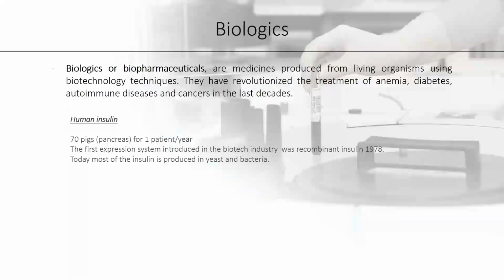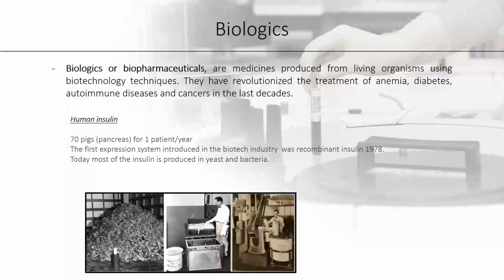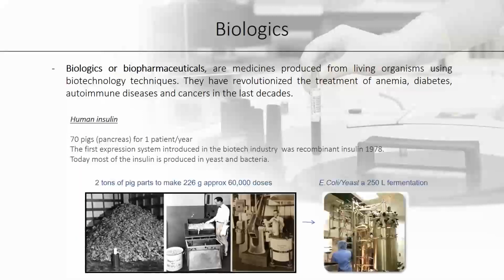Just to give you an example that everything is important when you want to transfer your small research to the market. A couple of words on biologics: these are medicines produced from living organisms using genetic engineering and biotechnology techniques. They have revolutionized the treatment of anemia, cancers, diabetes, and autoimmune disease in recent decades. Before biotechnology was born, to produce insulin and treat diabetes, we had to extract it from the pancreas of pigs, and we had to use 17 pigs for one patient's treatment for a year. This looked like a butchery. It didn't look like biotechnology, a biotech industry. And you have to admit that today this is much more elegant.